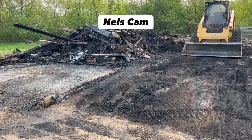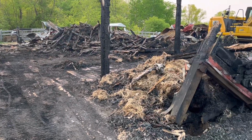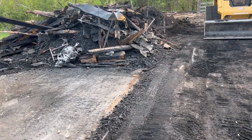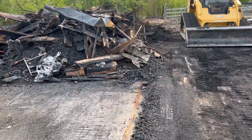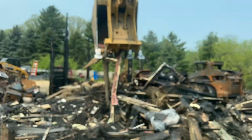He might have. So we're here, we're doing this barn demo. Unfortunately, their barn burnt down, and we're here to clean it up and help them out. But it's went pretty decent. We've already trucked a lot of material.